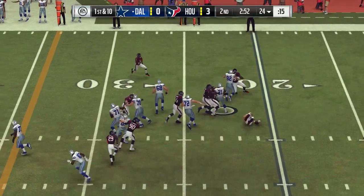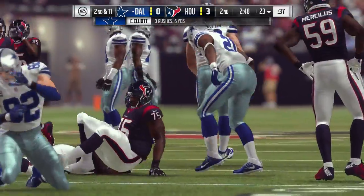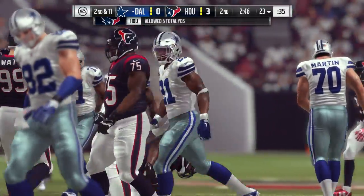They start on the ground with Elliott. And now they're going to get him down right at the line of scrimmage. It's a loss of a yard there, and now second down.